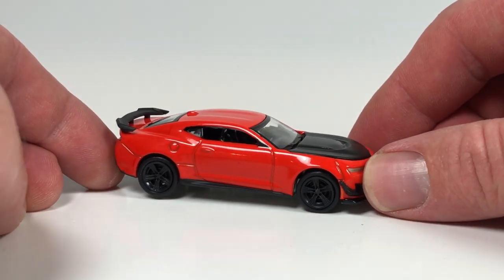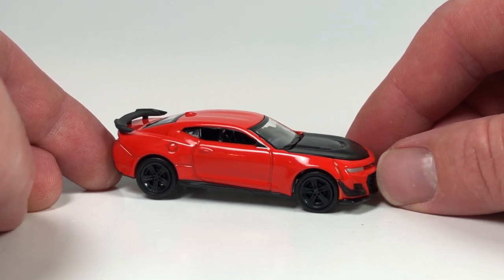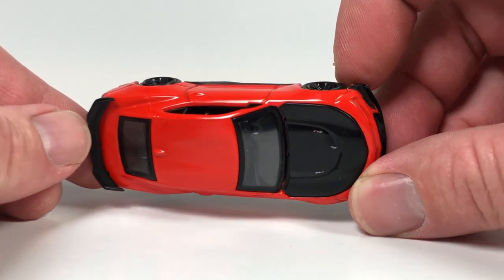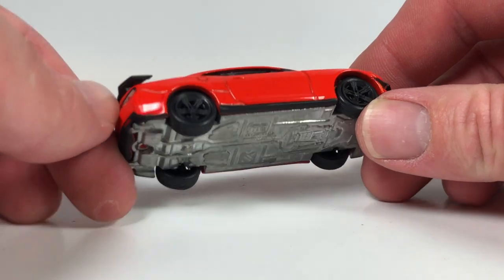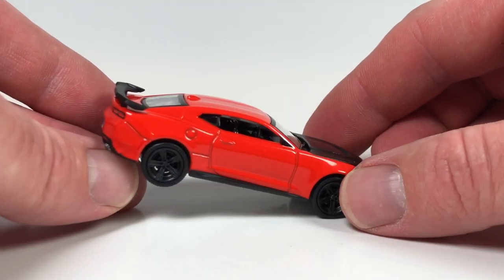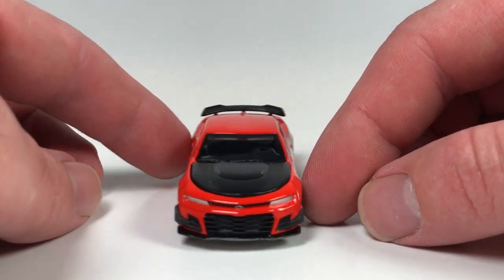Here's the next one in the series, number two. This is the 2019 Chevrolet Camaro ZL1 1LE. These are limited to 12,920 pieces. This is the version A color in crush, in orange. Looks pretty good. So this is effectively a new tooling as well, because this is the ZL1 1LE version of it.